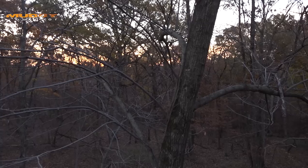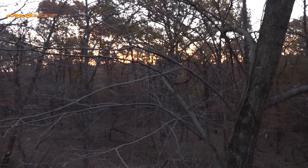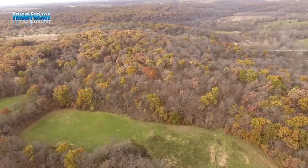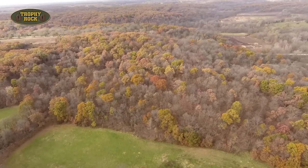Welcome to Midwest Whitetail. It's the morning of November 10th, and it's a perfect, beautiful, frosty, cold, classic rut morning. I'm sitting on the edge of a doe bedding ridge. It's one of the best morning hunting spots on the entire farm.